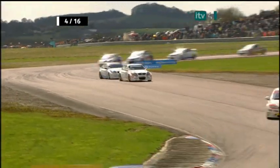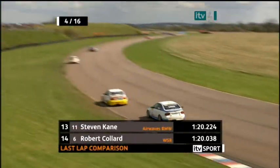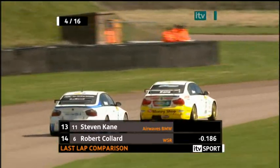He went off, if you remember, there was slight contact up at this part of the track in race 1, and it sent him off onto the grass on the outside here. But all well and good for the moment. And 2 rival teams, of course.